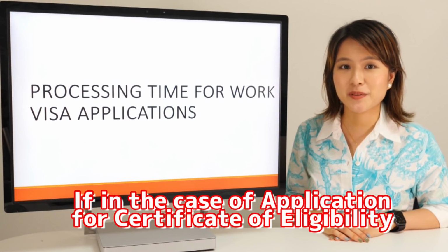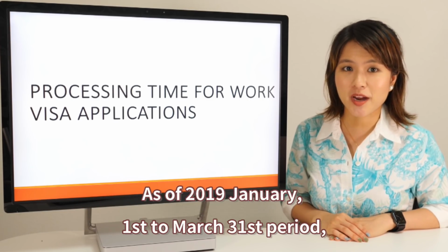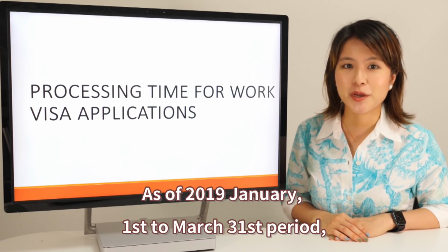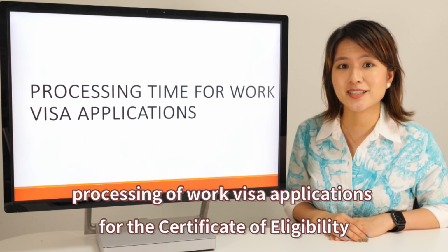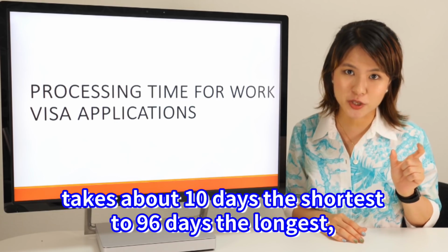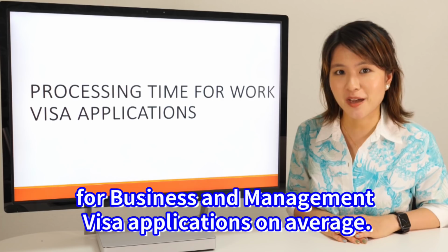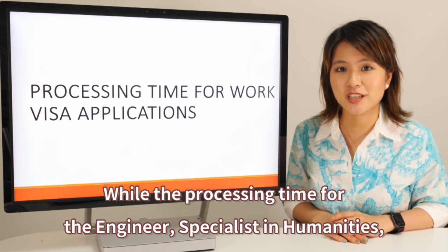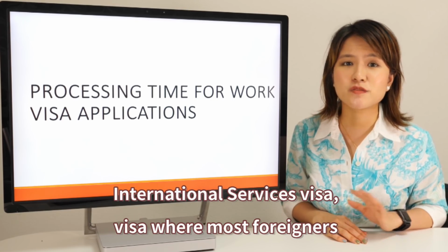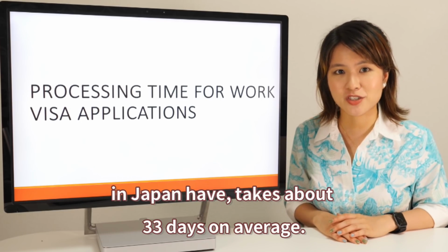In the case of application for the Certificate of Eligibility, as of the January 1st to March 31st, 2019 period, processing of work visa applications for the Certificate of Eligibility takes about 10 days for the shortest time period to 96 days, the longest, for business and management visa applications, on average. While the processing time for the engineer, specialist in humanities, international services visa, the visa most foreigners in Japan have, takes about 33 days on average.